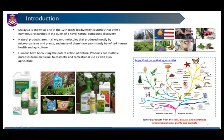For the introduction, Malaysia is known as one of the 12 mega biodiversity countries that offer numerous opportunities to researchers in the quest for novel natural compound discovery. From this figure, we can see the production of natural products from the cells, tissues, and secretions of microorganisms, plants, and animals. Humans have been using the potent action of natural products for multiple purposes, from medicinal to cosmetic, as well as in agriculture. In the market, we can see a lot of organic pesticides being marketed.